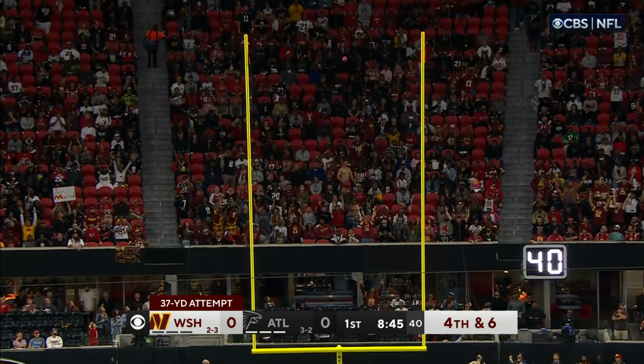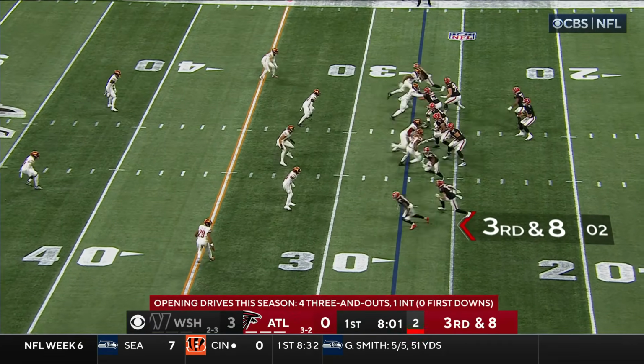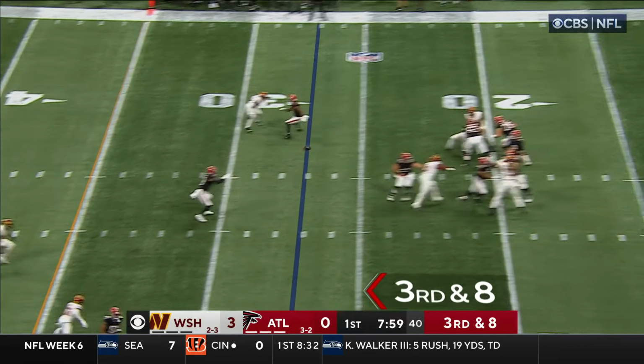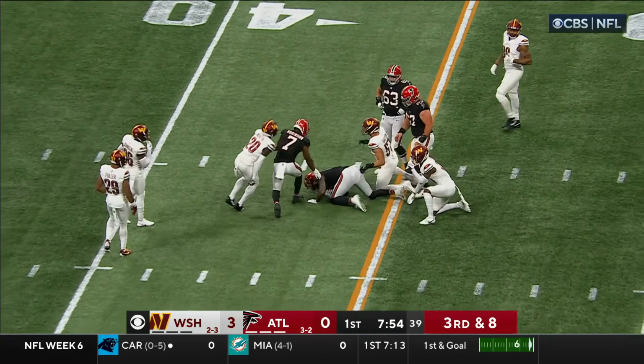And this one is right down the middle. So an opening drive field goal. 3rd down and 8. Ritter, and it's caught by Pitts, trying to push forward, and he's got enough for a first down.